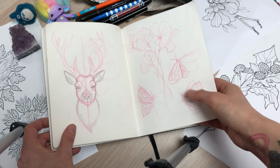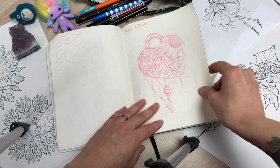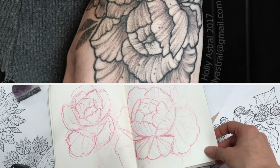This was me just kind of messing about, drawing some garlic and an onion, not quite sure why. Got a little padlock, and then inside are all mandala-y, mehndi kind of designs. And then the key hanging down needed to have a C on it because that was important to the person getting the tattoo. I think that had some special meaning for her.